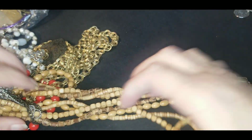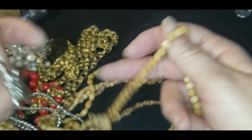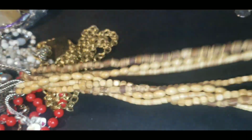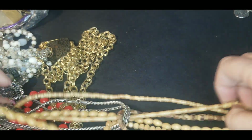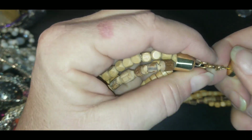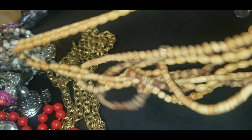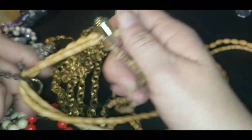I didn't really untangle it. I just kind of separated it by what it was. Probably help if I undid the clasps. I didn't give you a link on the lion necklace because, all right, this is ridiculous. Roller clasp here. It's got a little bit of wear, just a tiny bit. Oh, come on. Definitely see my frustration today.